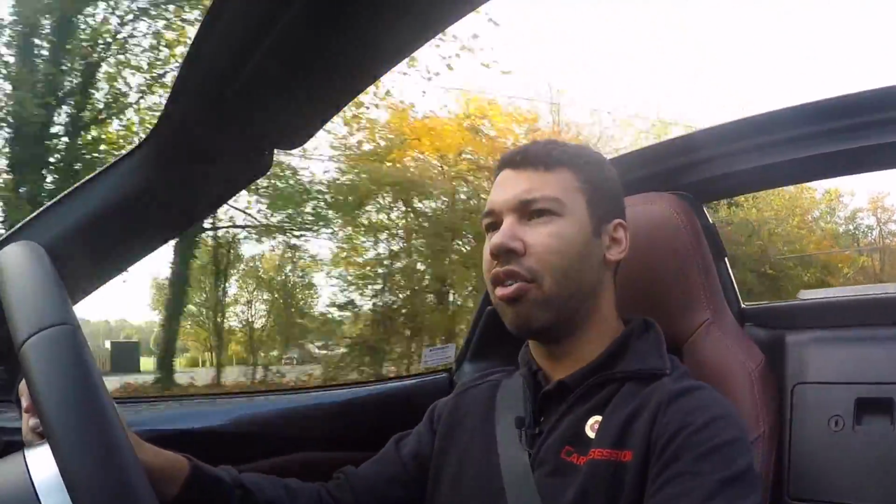One advantage of having the RF is, of course, it's better for winter, and you get better refinement as well. So with that in mind, let's pop the hardtop up, which I need to slow down a little bit more to do so. Still won't come up. Ah, interesting. So you can only put this up at 6 miles per hour. I may as well stop. In fact, I will.